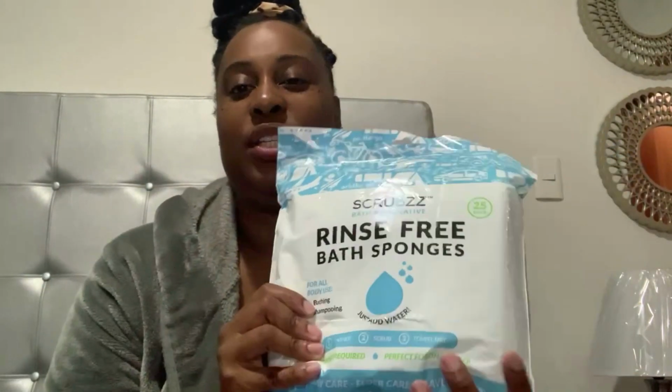What else? I also got these for the first few days. I'm probably not gonna be up for taking a shower the first day or first few days, so I'm just gonna be able to wipe up. And this is a rinse-free bath sponge, so it's for bathing, shampooing.